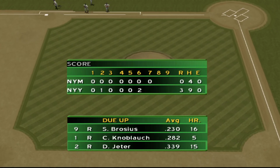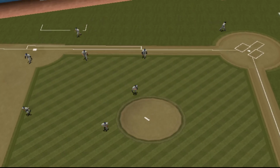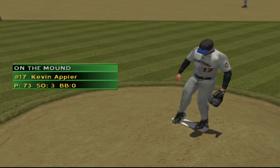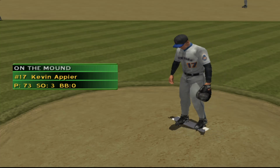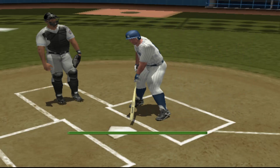It's time for the 7th inning stretch. The Mets are stopped in this inning but are still within striking distance. The score, 3-0. Brocious comes up to the plate. On the game, he's 0 for 2.